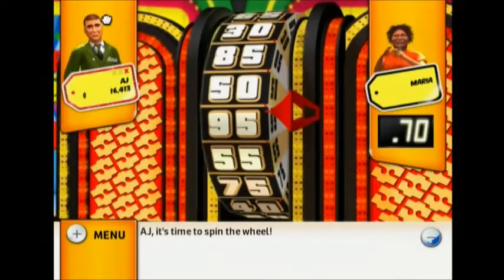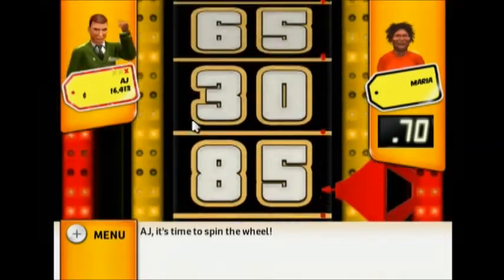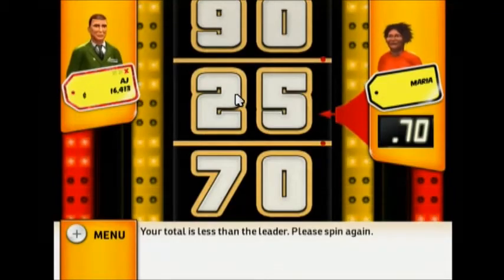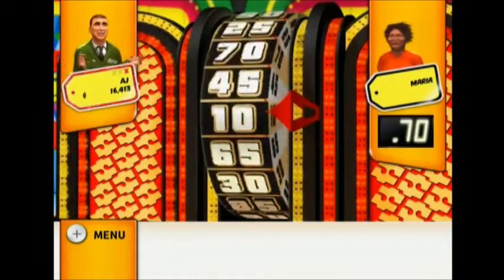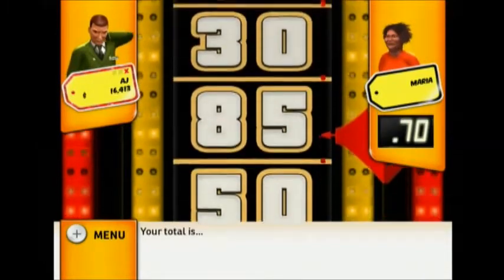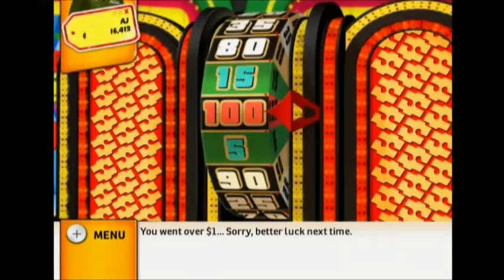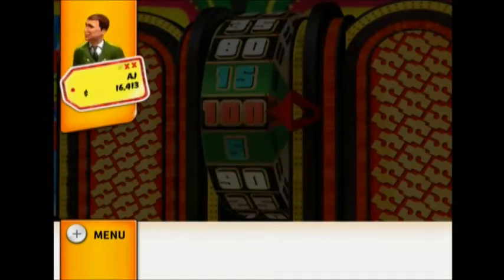It's time to spin the wheel. $25. Your total is less than the leader. Please spin again. Your total is... You went over $1. Sorry. Better luck next time. You got your second strike. Be careful. One more, and it's game over.